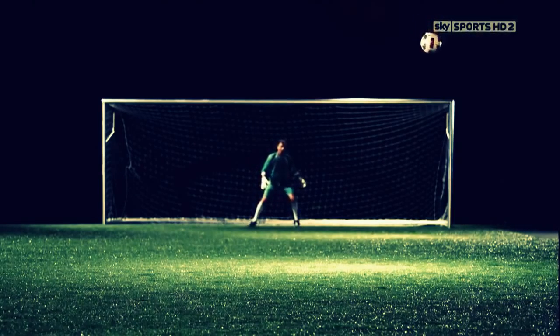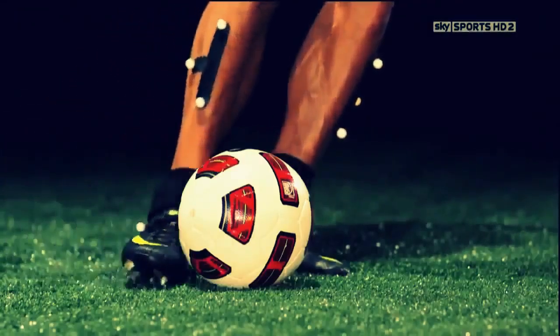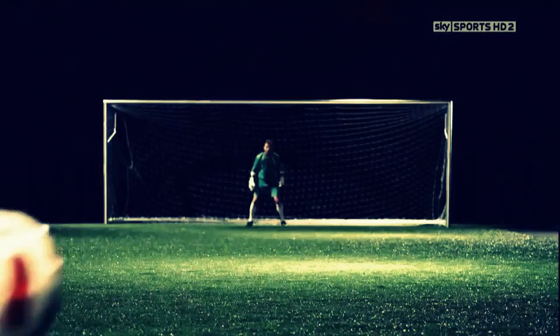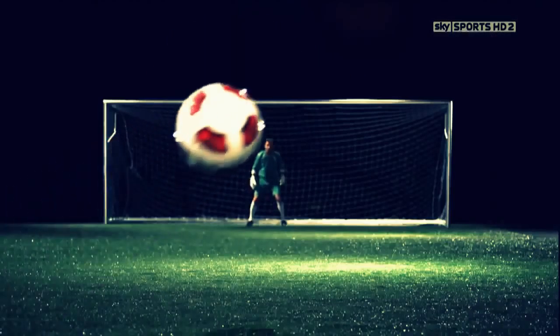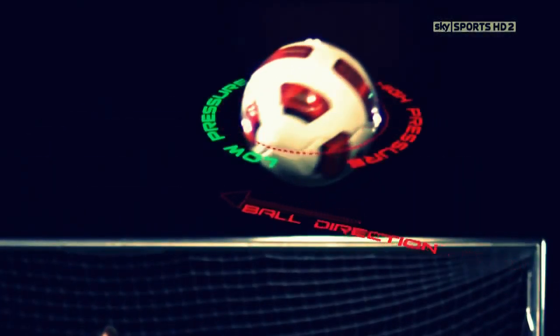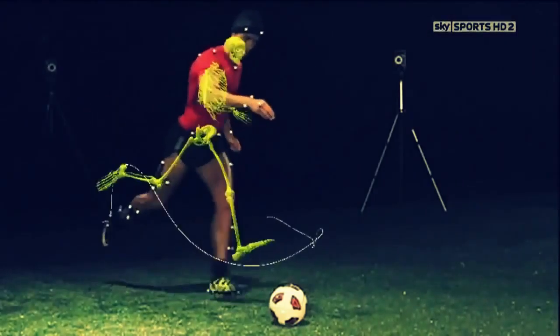To get the ball to curve, Ronaldo must strike it in exactly the right place. This is something that is achieved by hitting the ball off the centre of mass. So we're hitting it almost to the side of the ball and using the inside of our foot to wrap around that ball and generate spin. Once we've generated the spin, this creates a difference in pressure between the inside of the ball and the outside of the ball, and will tend to push the ball towards the direction of low pressure. Hopefully then this curves over the top of the wall and the keeper won't see the ball until the last minute.